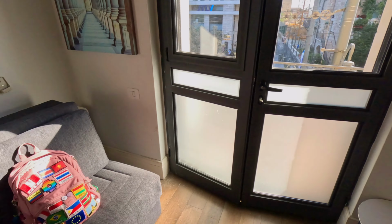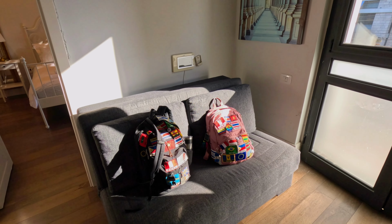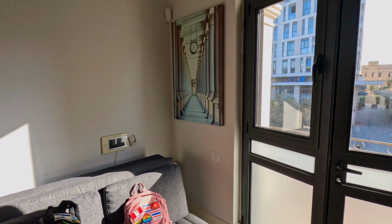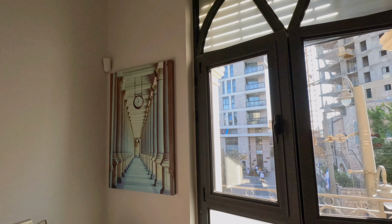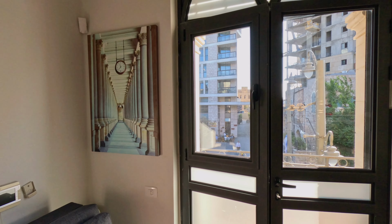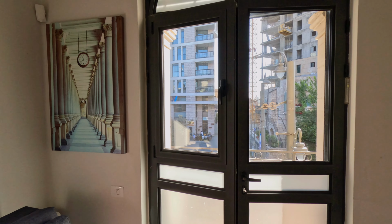And then this is the living room. They don't have a television, and that's fine, because sometimes we just watch Netflix on the computer or laptop. And it's also air conditioned. And look at this, there are 2 balconies. Now it's kind of a challenge to open this type of, it's not a curtain.